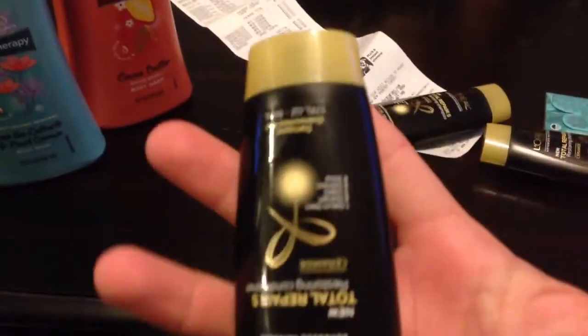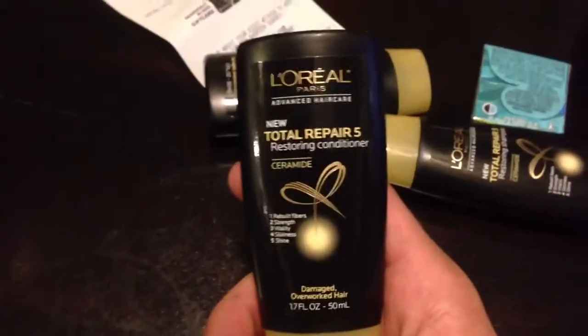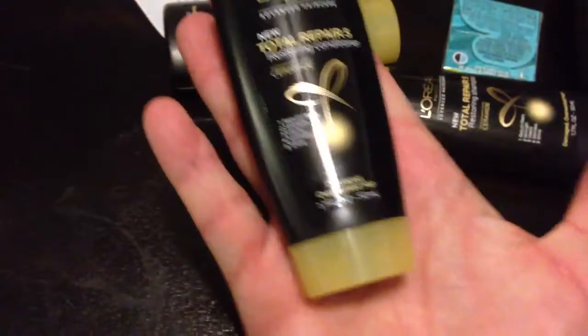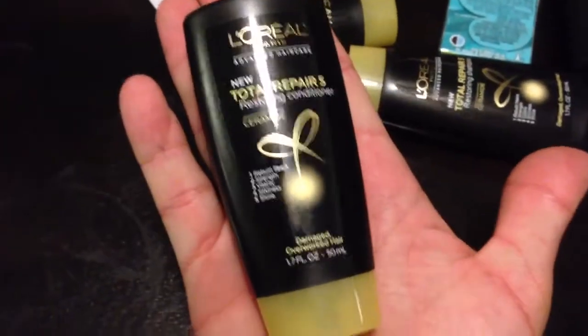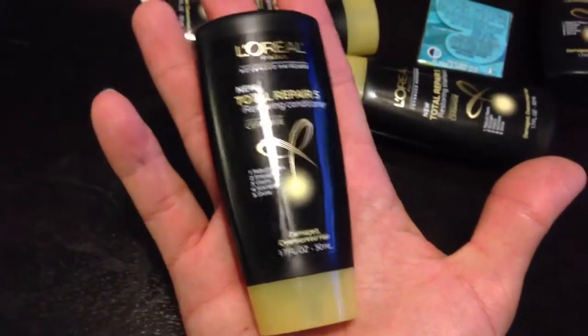Just in regards to this, the 1.7 ounce shampoo. I talked about this earlier this week. There's $1 and there's $2 of these. I mean, it fits in the palm of my hand, so you know it's quite small. They do have them in the 99 cents section where they have the really cheap to-go items.